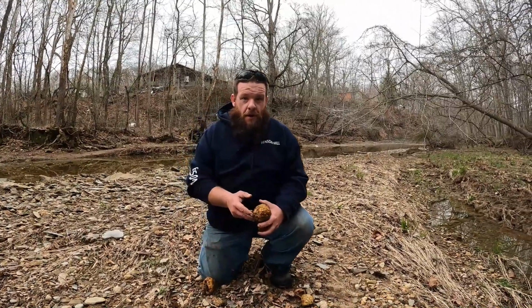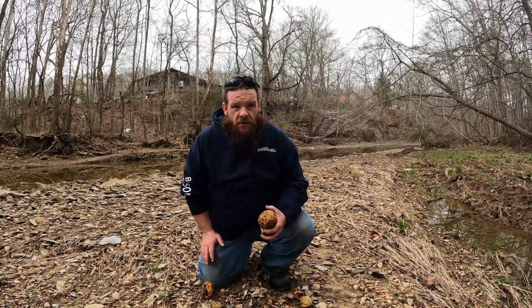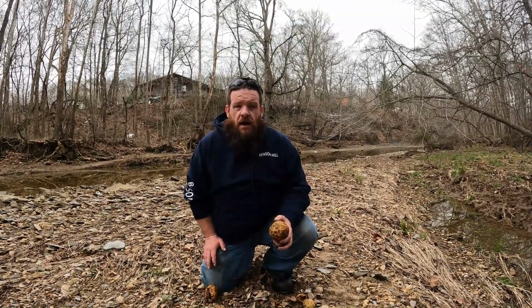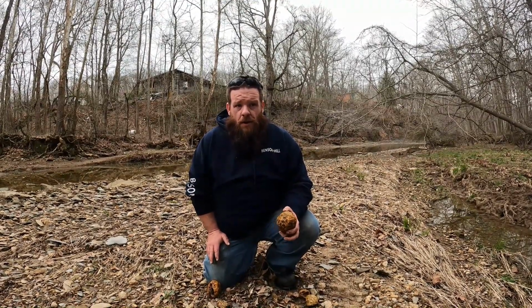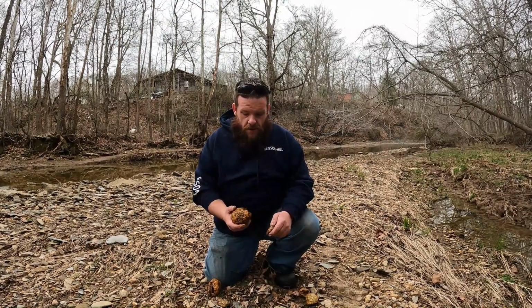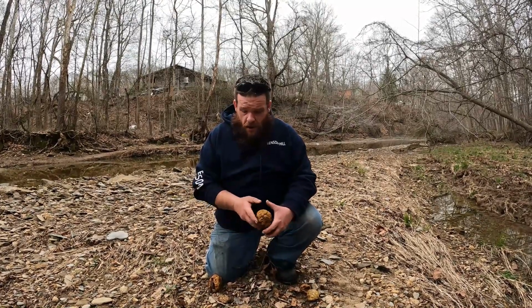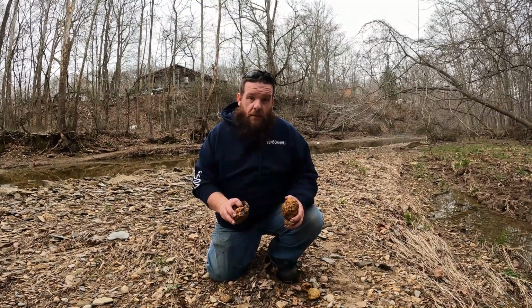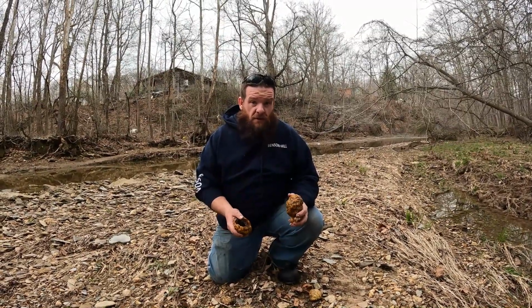Another real cool thing about where we live, Jackson County, Washington County, a little bit of Brown County, a little bit of Lawrence County: Brown County is the only place in the state of Indiana that has geodes. I mean, there's other places in the world that have geodes, but not very many. They're kind of uncommon. But I really like to find them. I like to find the big ones. The big ones are very valuable. I've seen them sell for $2,000 to $3,000 a rock.